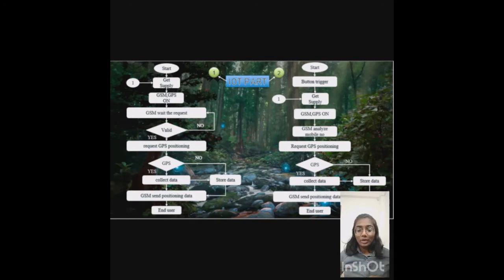Okay. Next, we'll go to the IoT part, where we have two IoT flowcharts. One is to get the location of the user. The other one is to send the location to the family member or the authorities. Firstly, once we switch on the Ecodock, it will get supply and switch on the GSM and GPS. Once the GSM is on, it will request the GPS for the positioning. If it's valid, it goes to requesting the GPS positioning. If it's not valid, it keeps looping at that part.